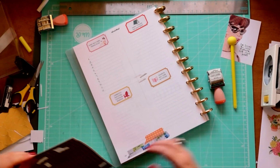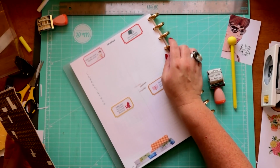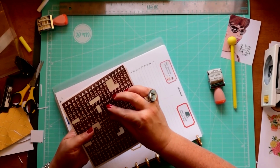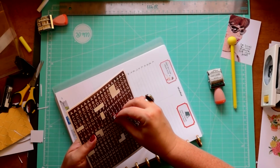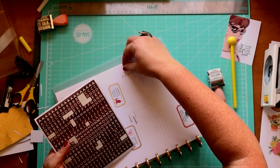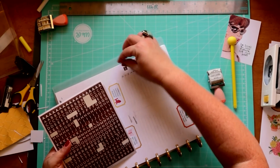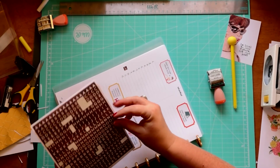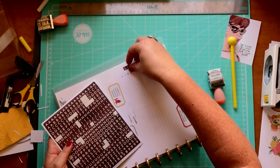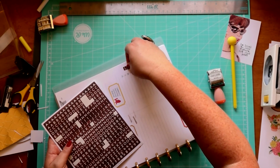You can add some stickers. Oop. That went down uneven, but I'm not even going to fix it.